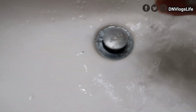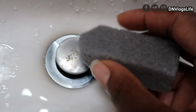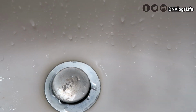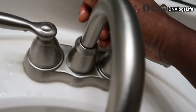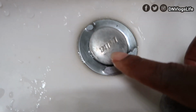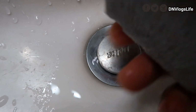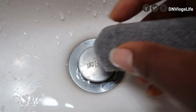Yeah, so what you want to do is that you want to wet this. Okay, we're gonna wet this first. You really don't have to, but I like wetting it first. And then I'm gonna pull this short. So you see how I pulled it short? So you want to pull this short, and to make this shiny again, you see how dull it looks? To make this shiny again, you get your pumice stone and you scrub.